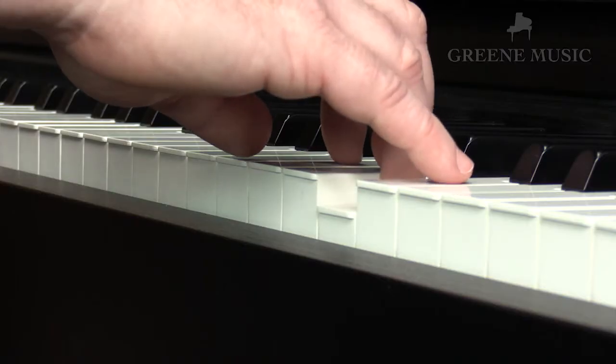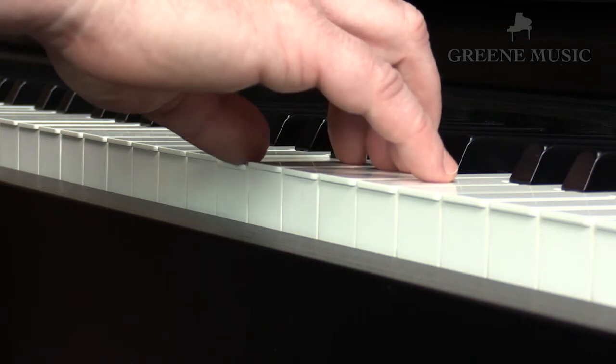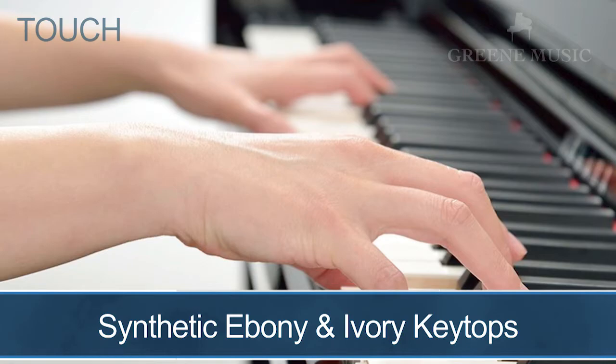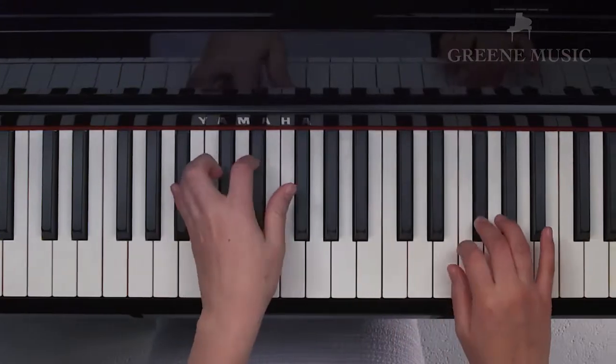If you press down on the key slowly, at a certain position, you're going to feel a slight jump in the resistance of the key. That's the simulation of hammer escapement. Now, for the acoustic piano player, they're expecting to feel this in the touch of the keys, especially when they're using a soft touch in their technique. And finally, on the topic of touch, all Clavinova models also offer synthetic ebony and ivory keytops. This highly absorbent material prevents fingers from slipping after hours of performing, while retaining the ideal acoustic piano keyboard texture and feel.